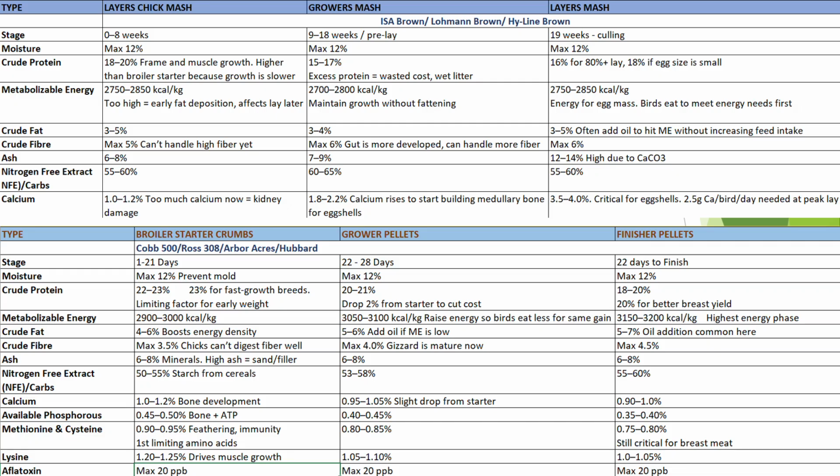For the finisher pellets, then we are looking at 22 days to finish. Finish here would mean either 28 days or 35 or 42. Yeah, so that is what we are looking at. So you could start from broiler 1 to 21, then go straight to finish at 22 days and continue, or you start at broiler, you go to the grower pellets, and then finisher pellets at 28 days as you continue. So you would choose that.